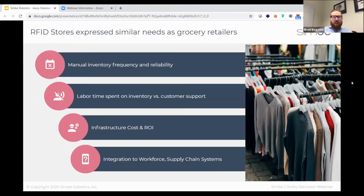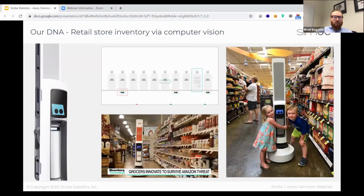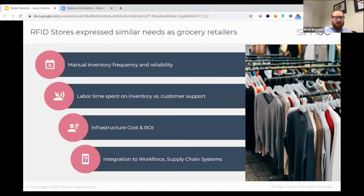As a company, when we first started, we actually announced a grocery auditing robot using computer vision, and within the grocery market, we take tens of thousands of high-quality 2D and 3D images of stores to analyze whether product is stocked, is it in the right place, does it have the right price. Through this process, we got a lot of interest from other higher-end soft good apparel style retailers because they were going through many of the same inventory challenges that grocers do.